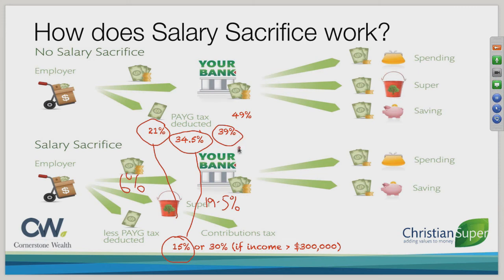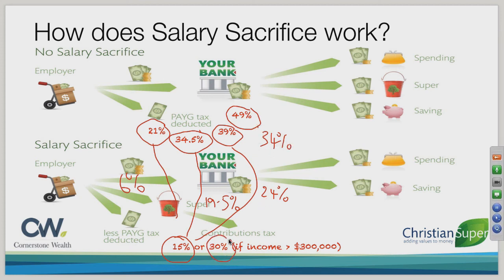On the 39% tax rate, it's a larger amount of 24%, or on $10,000, $2,400. And if you're on 49%, or earning over $180,000 but under $300,000, then the benefit is 34%, or $3,400 for every $10,000. The benefit cuts back slightly if you're over $300,000 in earnings, because then the tax rate on the contributions is 30%. So it drops back then to 19% if you're earning over $300,000.